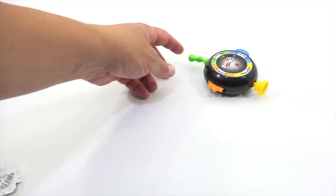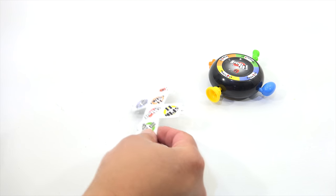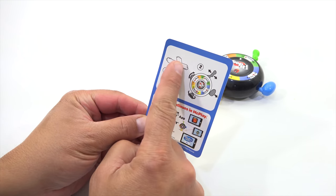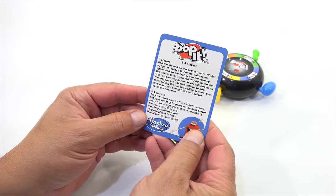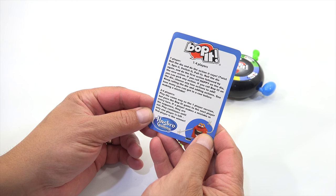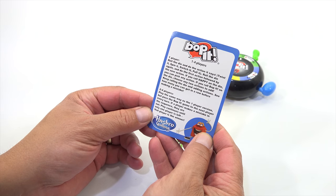All right, so here is, well, let me get that out of the bag. There is the Bop-It, all right. And then here is the dice, or the die. And then here is the instructions. There's the back. I got to fold this and put it together. Here's all your different moves. And then let's see. One player, roll the die and do the action it says. Twist it, spin it, switch it, pull it. Roll the die again and do the first action followed by the new action.